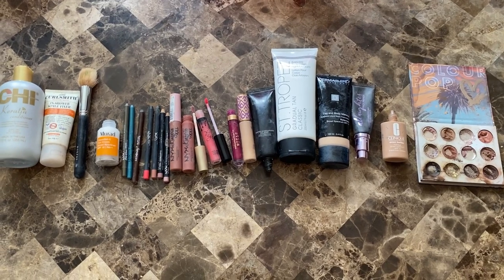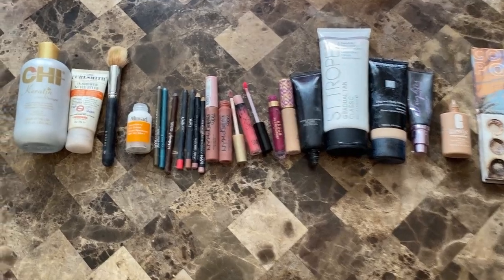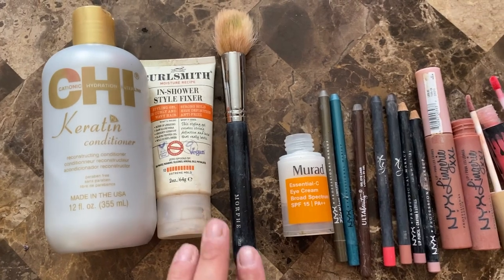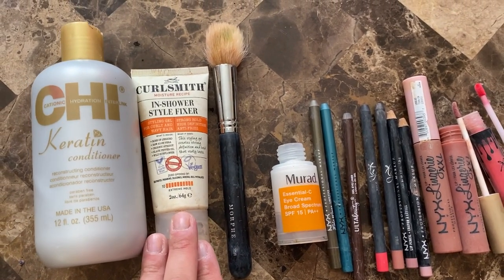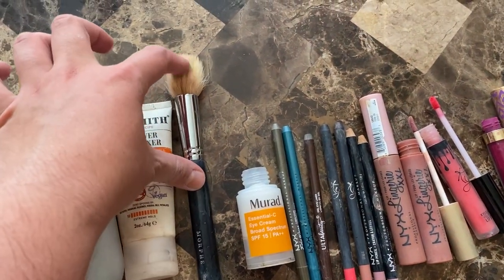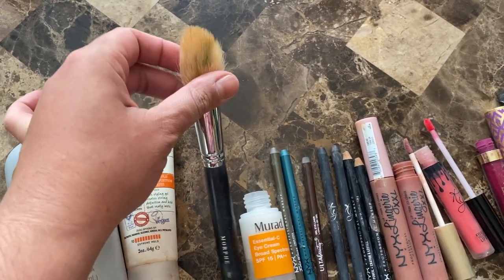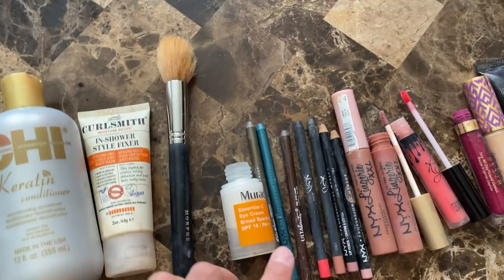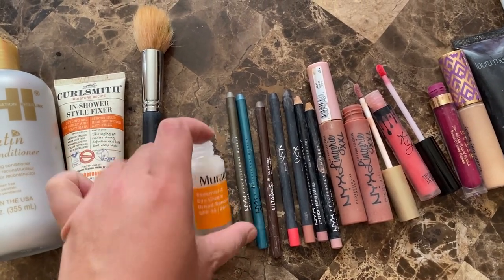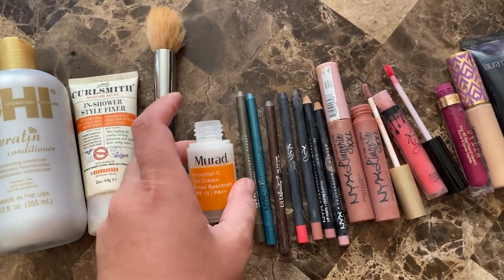This is what we got at the Ulta dumpster. So out of all of those three giant bags, this is all I could save, but hey, at least it's something. So we got a Chi Keratin Conditioner, a Curl Smith and Shower Style Fixer, a Morphe brush. It does look like they cut it with some scissors, but I'm hoping we probably could still use it for like blush or something. Then we've got Murad Essential C Eye Cream. The cover was taken off, but it's pretty much brand new in there, and we can just dump it out.